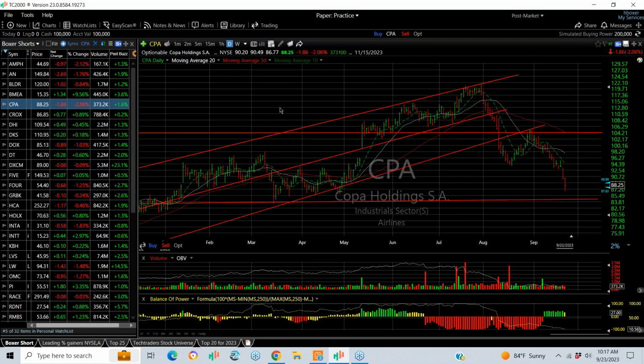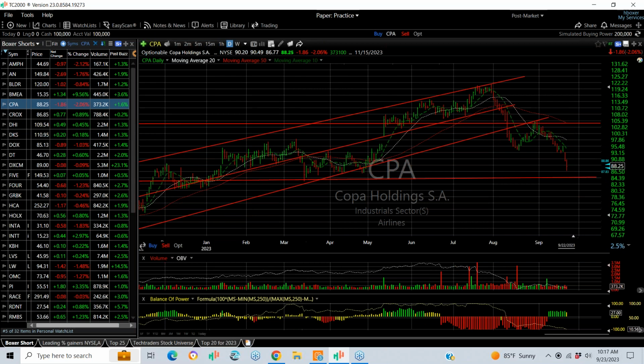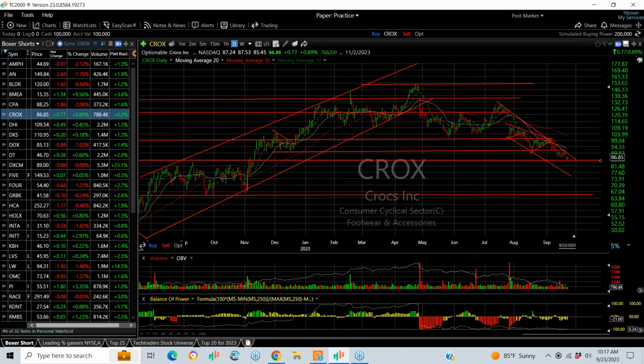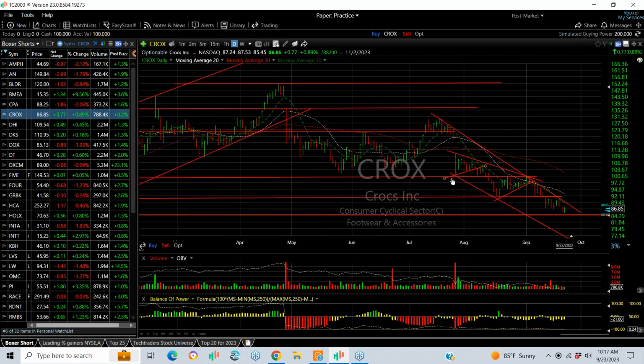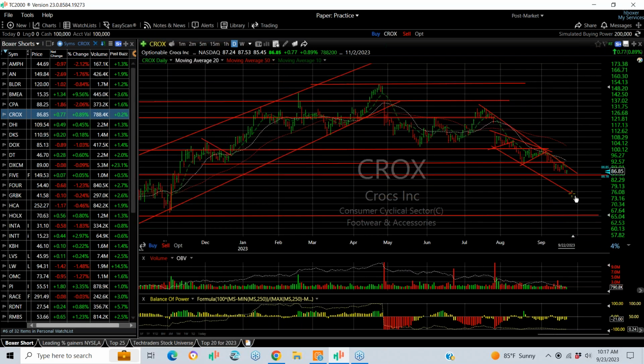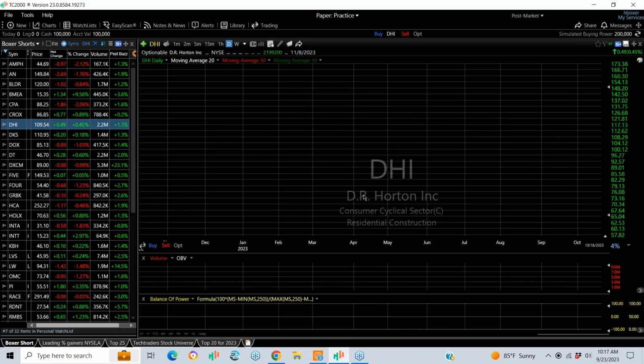Lousy technicals. CPA, breakdown, snap back to resistance and the trend line right there, and then roll over hard. There is support beneath here at 85, but it looks like wave 3 and then 4 and 5 could ensue, taking us down into the mid-70s eventually. Crocs, one of our better swing shorts, came down, bear wedge, and then from the 103.4 level, dropped down to 88 from the bear wedge, dropped down to 85 and change, and it's right there. My target's on the Crocs right now, 73.4 and mid-60s.